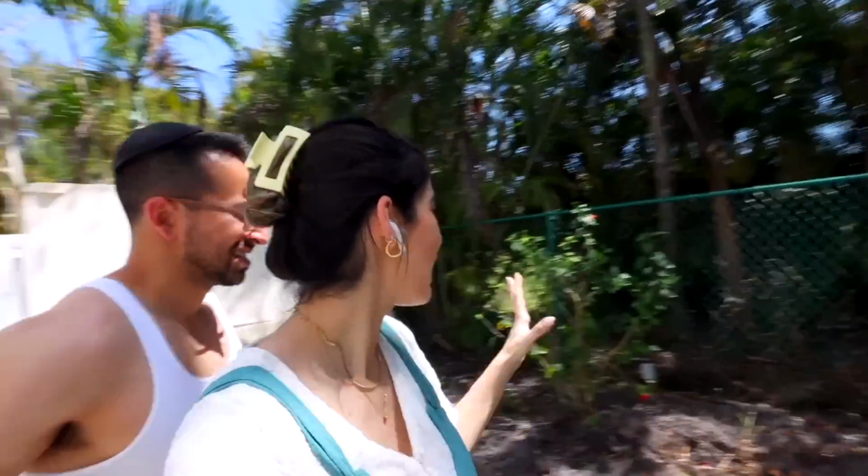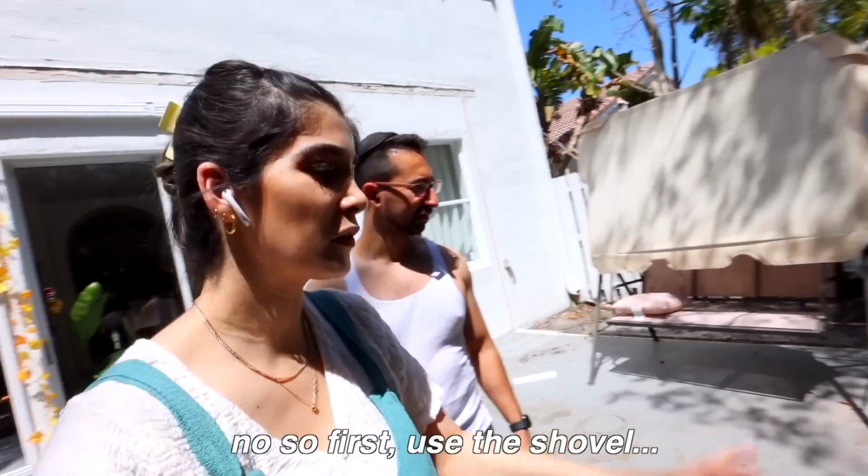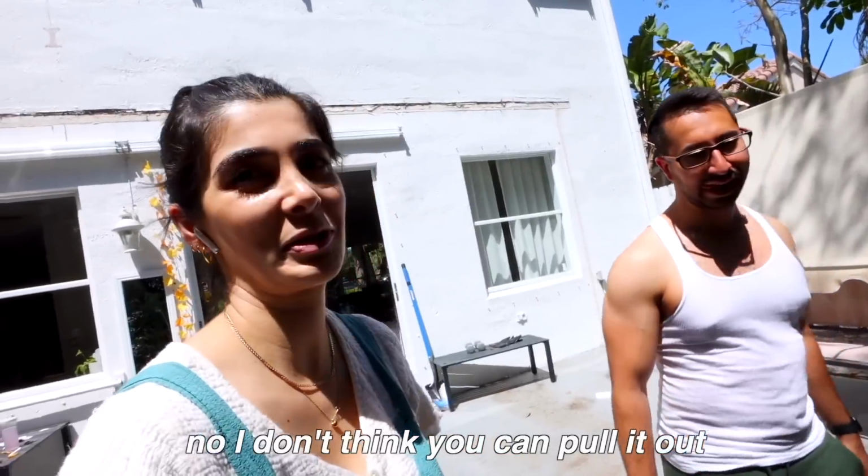Okay, this is what you gotta do. With the shovel, we're just digging out this big plant right here and then this big plant right here. It's got some thick roots, so. Hey, where's the gloves? You don't need gloves, you're using a shovel. But I need to pull it out, no? No, so first use the shovel. I can pull it out. No, I don't think you can pull it. I can pull it out.